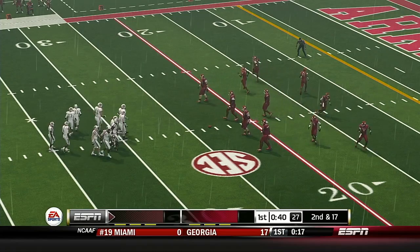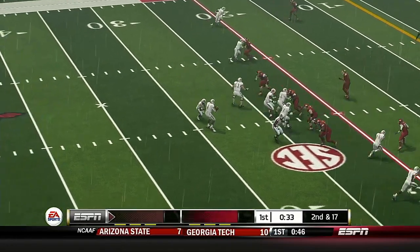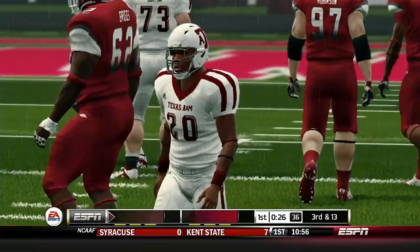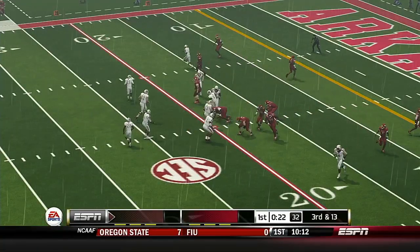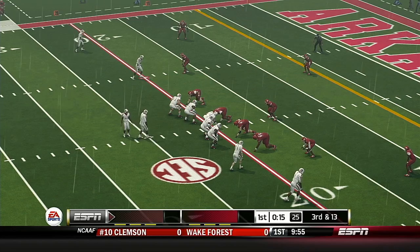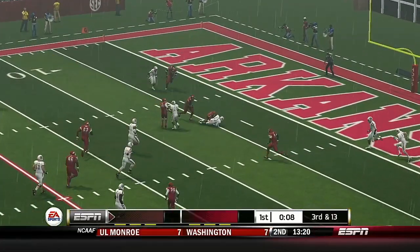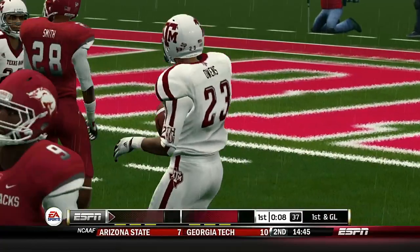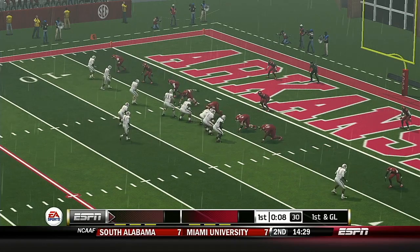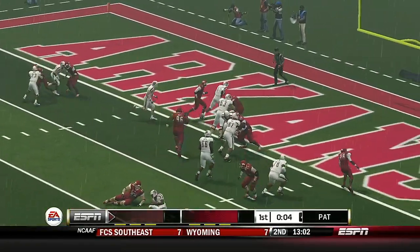We're at play number 9 of this current drive. Well, as they take a look at that injury on the sideline, let's see what this backup can do at quarterback. And down he goes, right around the 20. Touchdown, Aggies.